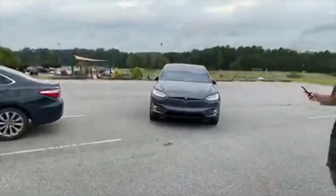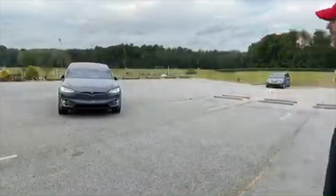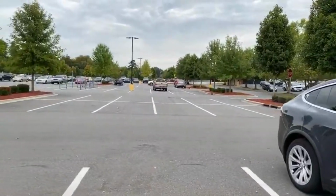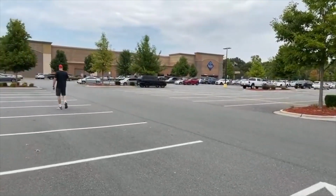This is just a normal summon, so it's backing up away from that car, and then we're going to try to put it in that spot again. Yeah, we're on the East Coast. We're in North Carolina. I think that car messed it up a little bit. So we're in a parking lot. We're going to do some testing.